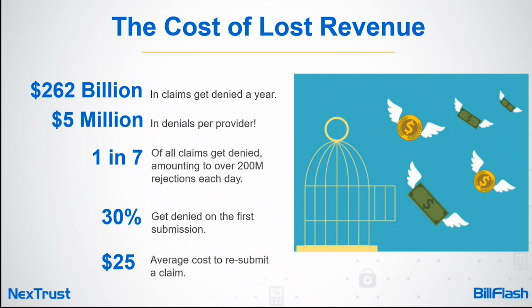Health insurance claim denials are a major roadblock for healthcare organizations. If you look up on the screen that we've got here in front of you today, there's some really staggering numbers. Over $262 billion in claims are denied every year. If you take that and divide it out by the number of healthcare providers, that equals $5 million in denials per provider. Or 1 in 7 of all claims that get submitted are denied, which means that there's over 200 million rejections every day.